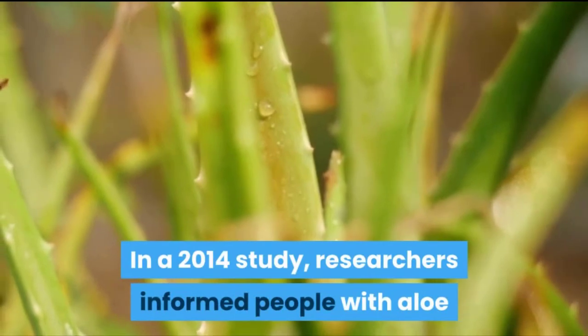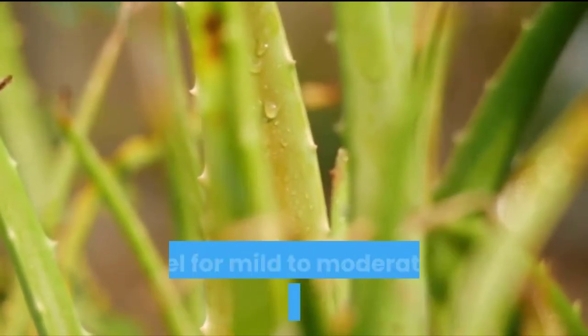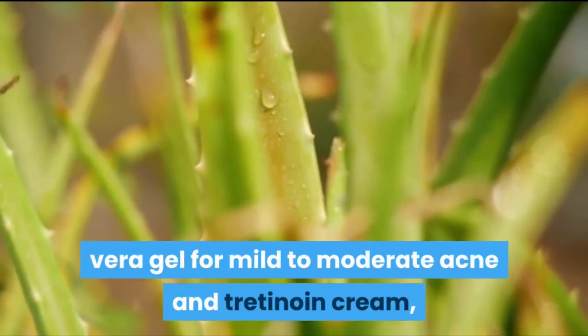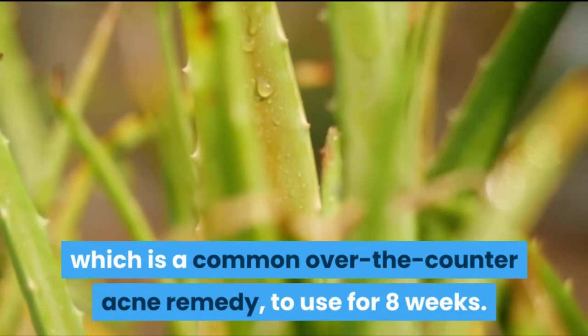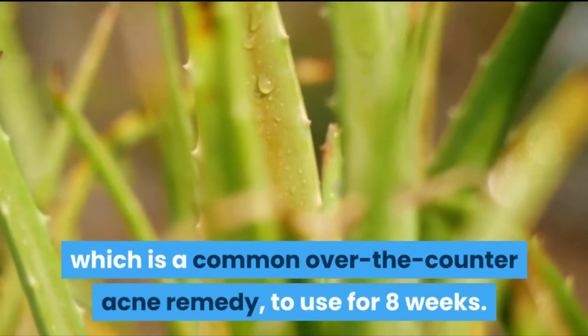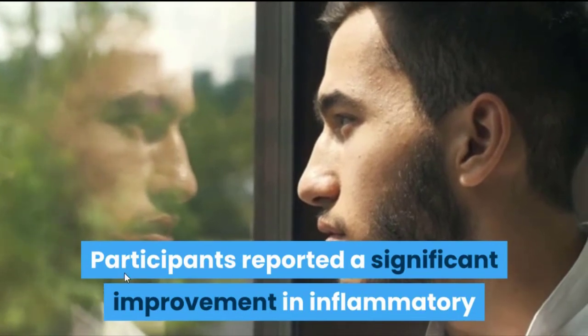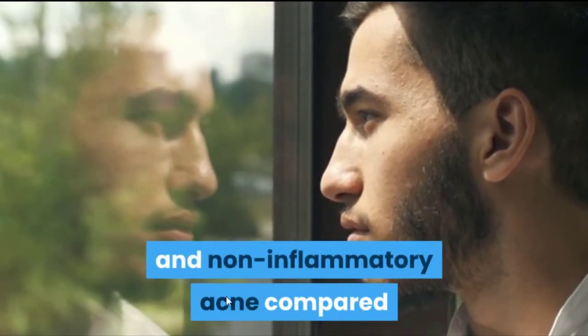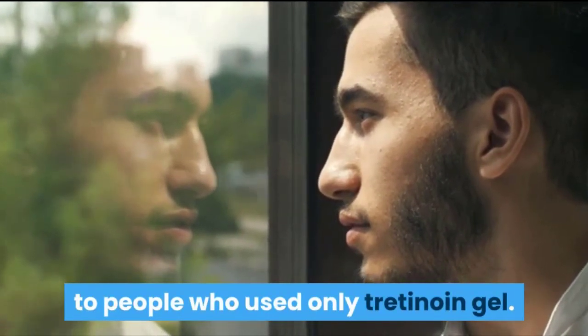In a 2014 study, researchers instructed people with mild to moderate acne to use aloe vera gel and tretinoin cream, which is a common over-the-counter acne remedy, for 8 weeks. Participants reported a significant improvement in inflammatory and non-inflammatory acne compared to people who used only tretinoin gel.